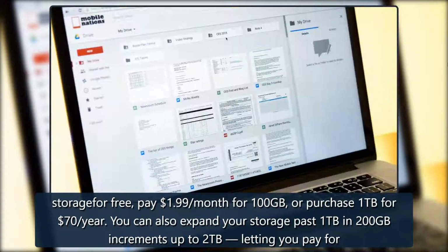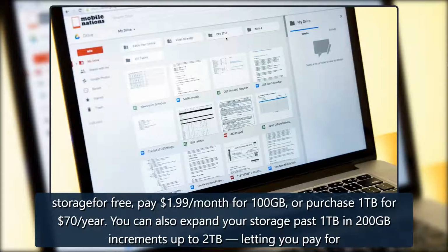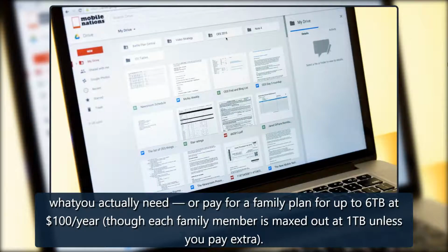purchase 1 terabyte for $70 per year. You can also expand your storage past 1 terabyte in 200 gigabyte increments up to 2 terabytes, letting you pay for what you actually need, or pay for a family plan for up to 6 terabytes at $100 per year, though each family member is maxed out at 1 terabyte unless you pay extra.